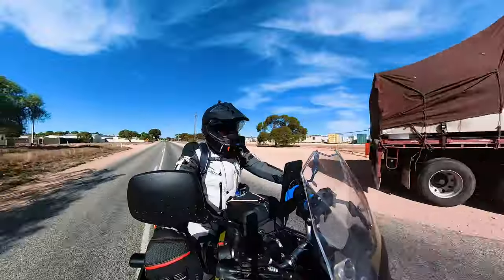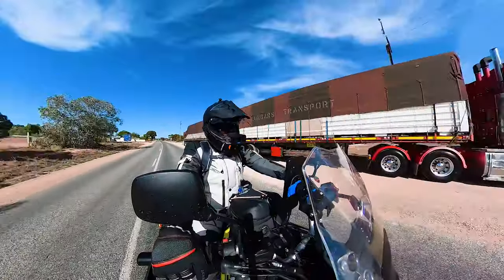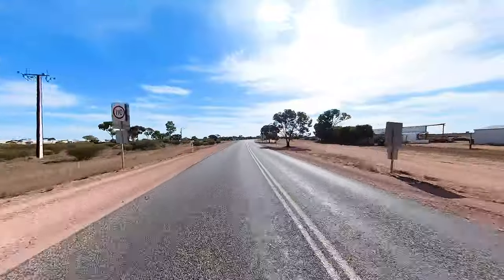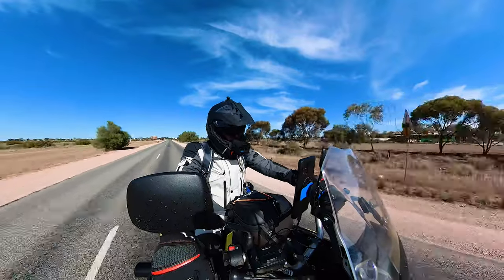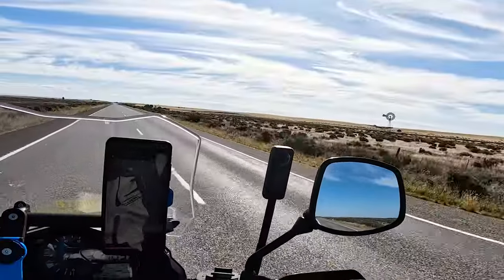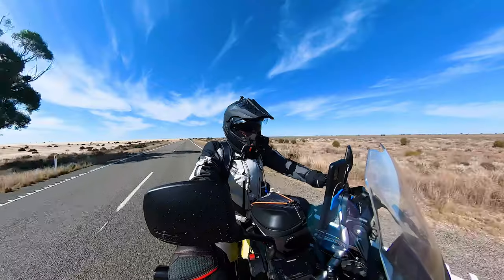There is a beautiful lookout just before the town. The place is called Thomas Pickett Monument. The monument commemorates Shepherd Thomas Pickett, who discovered the Burra copper deposit in 1845.